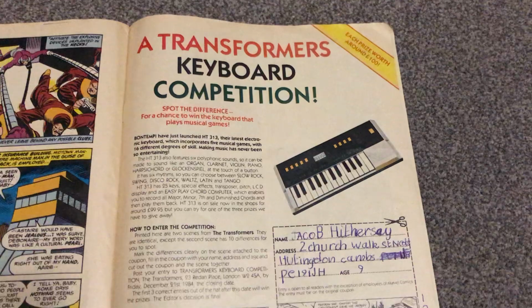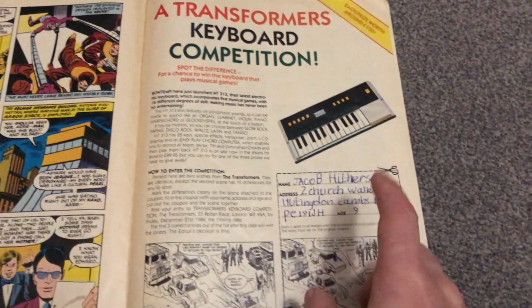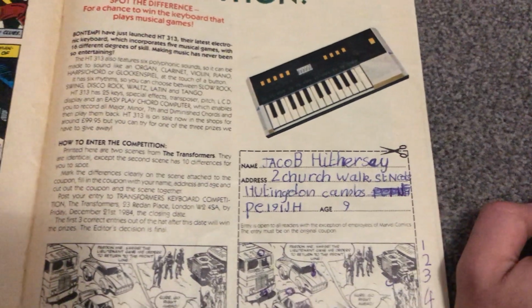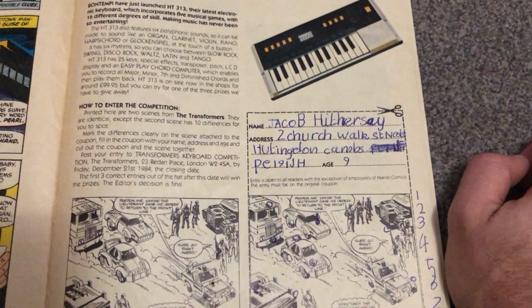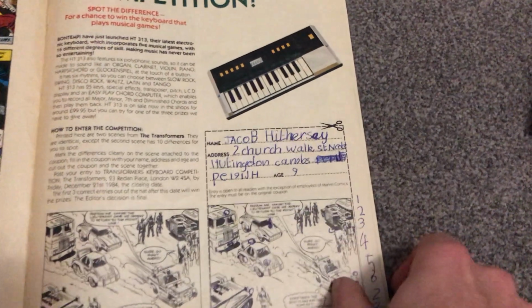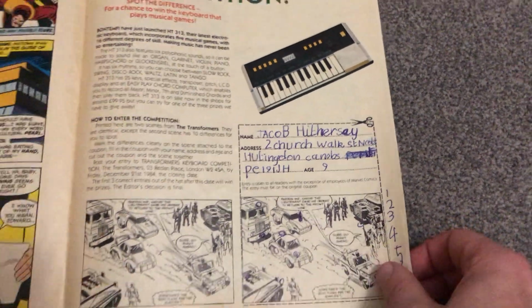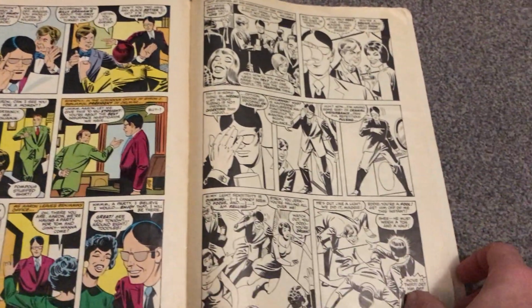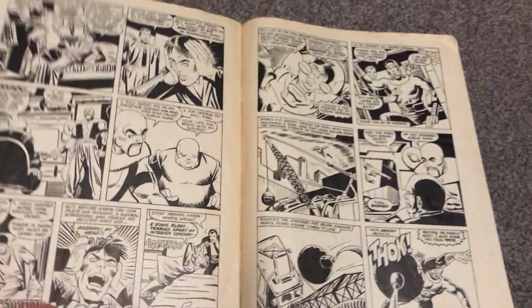And then we've got a Transformers keyboard competition, and I didn't even realize that this was here. This is obviously the old owner of the comic. I'm just thinking how amazing it would be if anybody even knew who he was, or even crazier, if he was watching this video right now. That would be really something, wouldn't it? I've got your comic, mate, and it's obviously being well looked after. That's the rest of Machine Man.